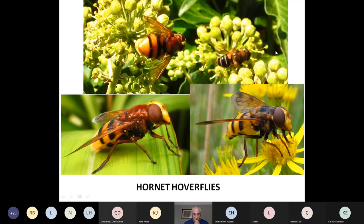Before we look at that, I'll just point out that if anybody focuses on ivy as their target plant, and I'd recommend that for anybody sort of early September onwards, if it's a hot summer, you'll often get ivy in flower in August, but certainly into September when other flower resources are drying up, ivy comes into its own, and that's the best place to see these hornet hoverflies and quite a lot of other pollinators as the season draws to an end. It's a great resource for helping them to fuel up and get through the winter.